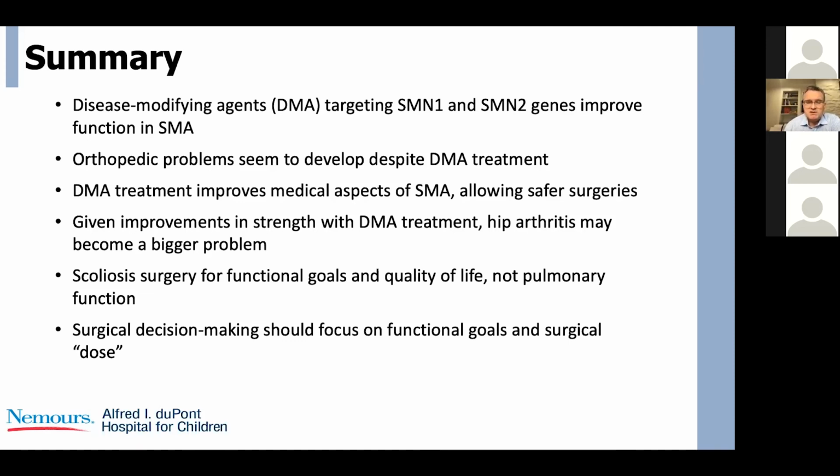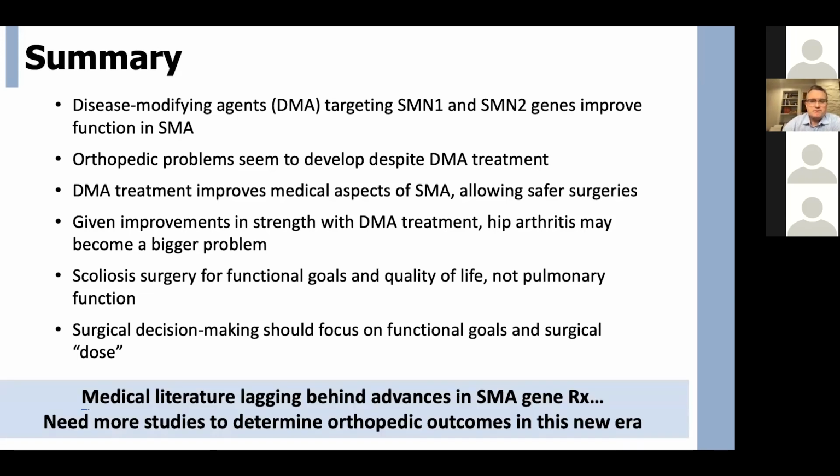Don't do too much. Do what you need to achieve the functional goal, and also pay very close attention to the surgical dose. You can really overdo it, and like if you take too much of any kind of drug, you can cause some problems. So you need to be very thoughtful when you do surgery on muscles in spinal muscular atrophy.